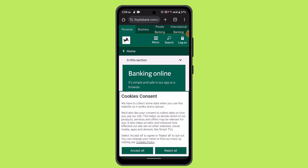And if you have a compatible device, you may be able to use the Lloyds Bank app for contactless payment via Apple Pay or Google Pay as well. Talking about the security features, the app typically includes security features such as biometric login, for example fingerprint or facial recognition, and the ability to set up alerts for certain types of transactions or account activity as well.